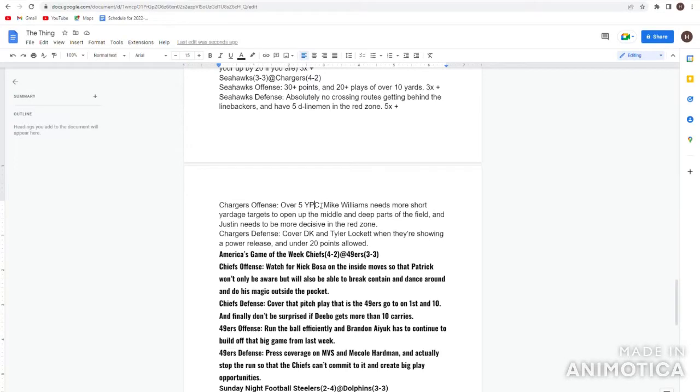Let's get to the Chargers. For these guys, over 5 yards per carry, not even close. Mike Williams needs more short yardage targets, and open up the middle and deep parts of the field. And Justin needs to be more decisive in the red zone. He wasn't decisive whatsoever. They couldn't move the football a lot. I've got to give him a minus. Yeah, I'll give them a minus.